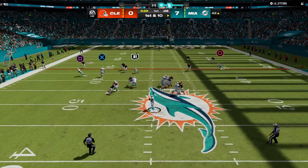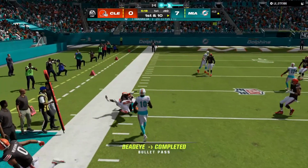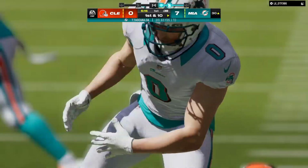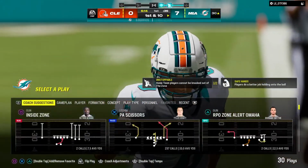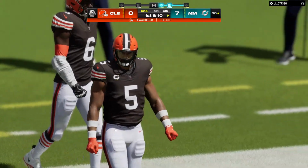After the turnover, it's Tua. He'll get this into the hands of Braxton Berrios. And he's going to get this down near the 30-yard line. Give him 12 yards there, and the Dolphins have a first down.